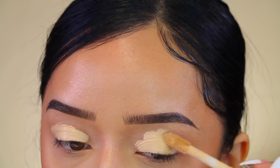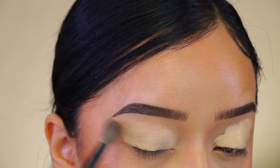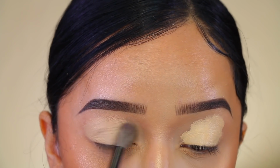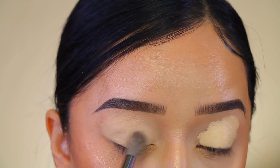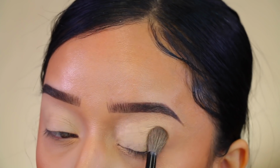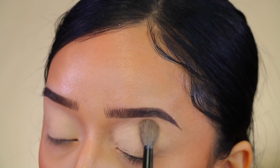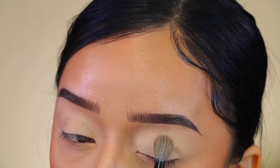So I'm going to take my Tarte concealer. You guys can use concealers, you guys can use actual primers. Honestly, I personally don't see a difference between concealers and primers. So that's why I like to switch up the concealers that I use, just so you guys can see that you don't need a $30 primer to make your eyeshadow look bomb.